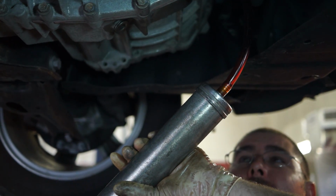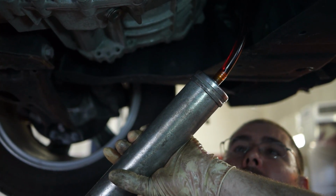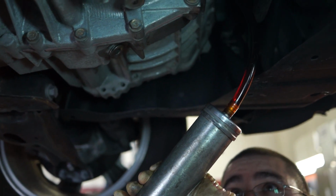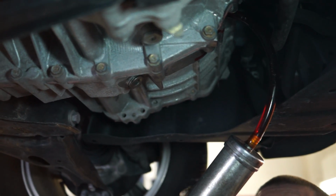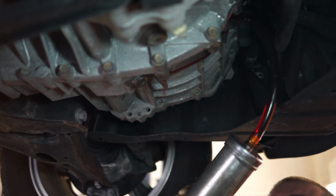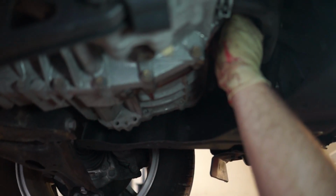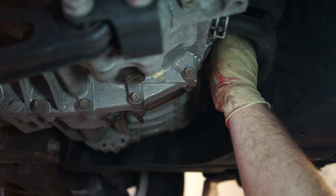Okay, and here we are putting the final amount of the fourth quart into this unit. This transmission only holds 4 quarts, so towards the end of this, we should start to get some fluid leakage coming down out of this transmission, indicating that it is indeed full. So there we go. You'll see the fluid starting to drip right there. And that is the very last amount of the fluid I have. Let me go ahead and remove this. And there, our fluid level is set now.